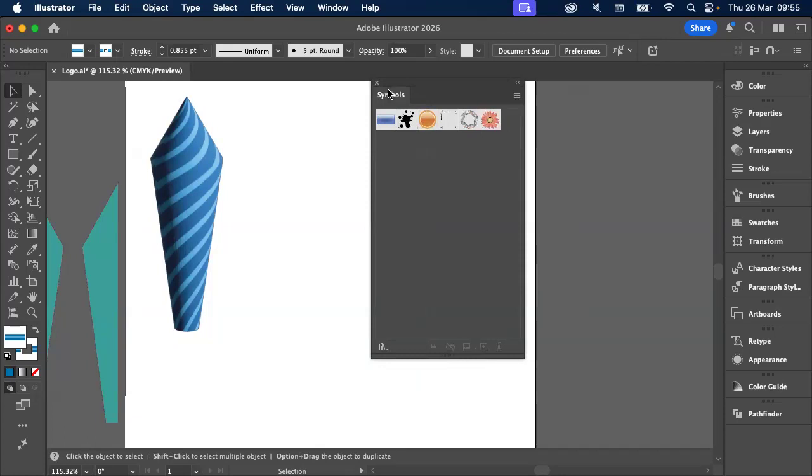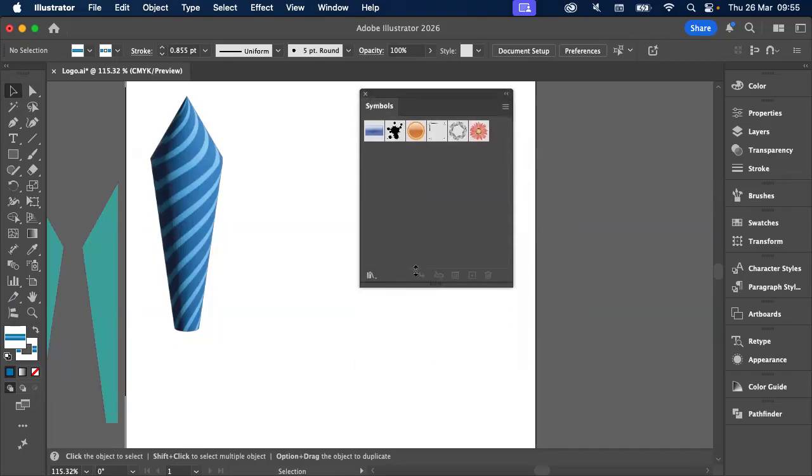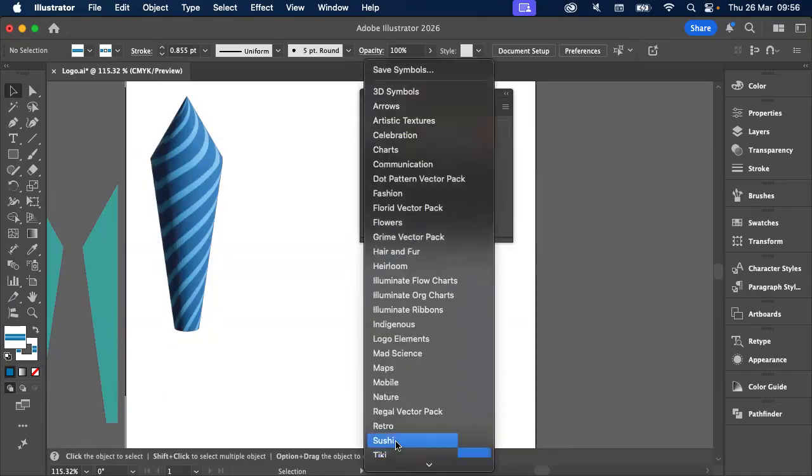Certain elements that you may need can be found in the symbols palette. Now, we looked at symbols very briefly when we were creating our house, but the symbols palette can give you a range of pre-made elements. It doesn't look like there is anything in this, but if you click on the library icon in the symbols panel, you will be able to access a range of different categories.